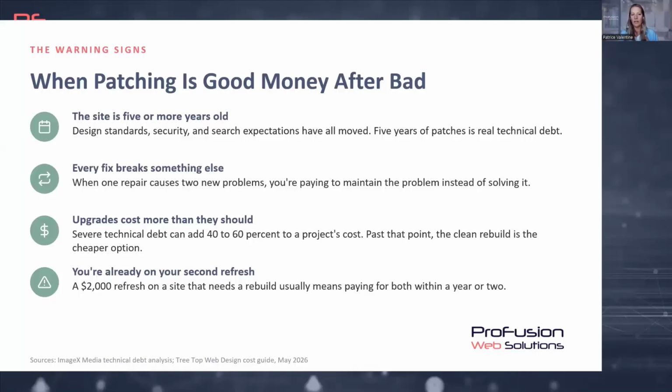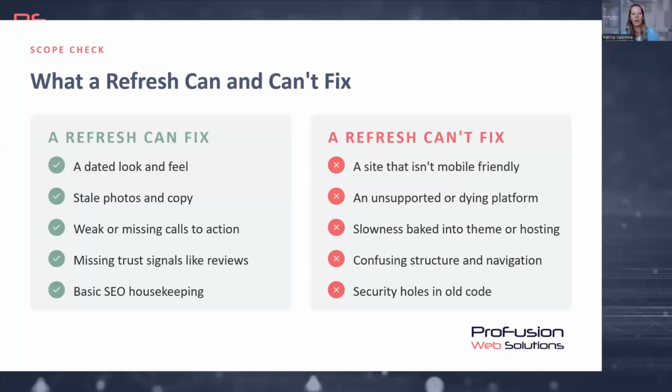One way to score this is on our three things: the fit, the platform, and the functions. If one of those is off, then maybe you can refresh it. But if all three of those things are off, then you're looking at potentially a rebuild. If we just really quickly run through these columns, a refresh can fix a dated look and feel, stale copy and photos, weak or missing calls to action, missing trust signals like reviews. We've talked a lot about those. And then some basic search engine optimization housekeeping. A refresh can usually handle all of that.